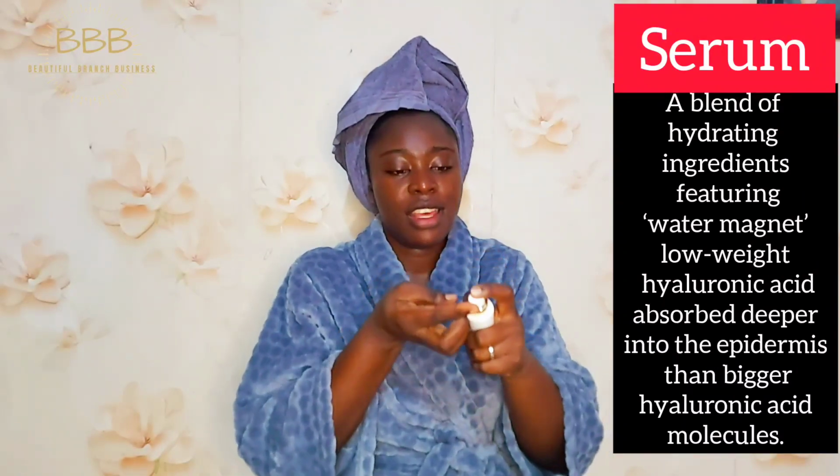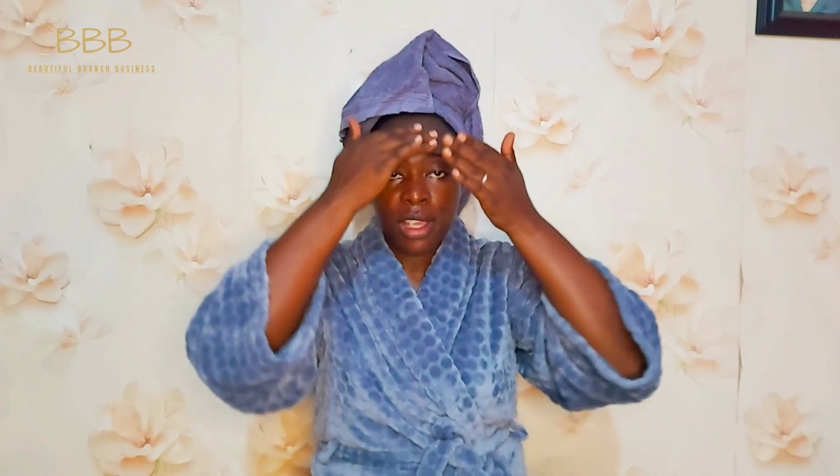Okay, since I'm using it for the first time, I actually like the idea of just dotting it on my face. Like, when I look at myself in the mirror doing this, I find it interesting. Okay, so if you just pat, don't rub this, it's really lightweight and it gets absorbed into the skin very quickly.